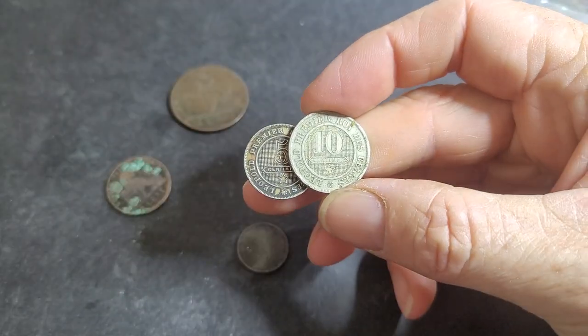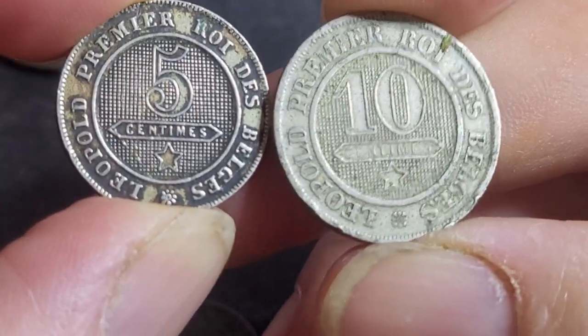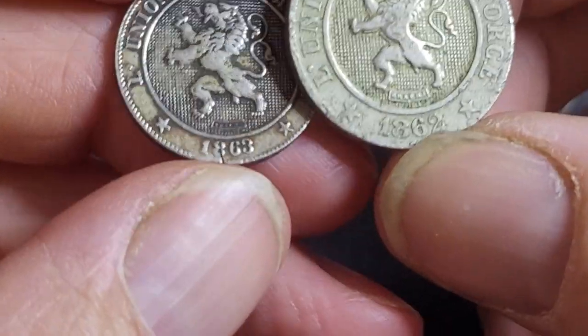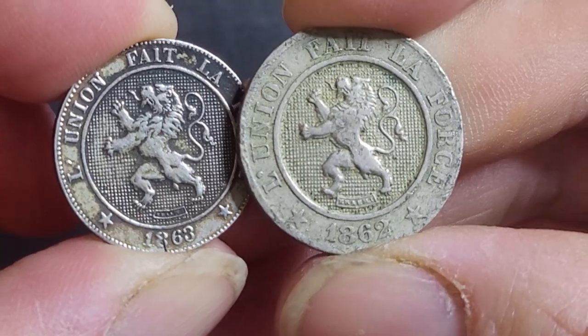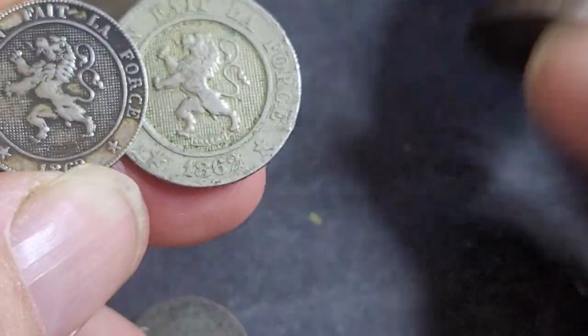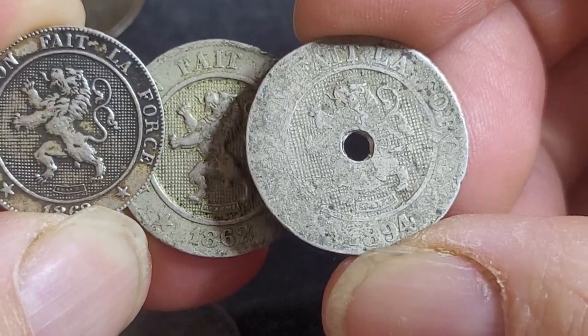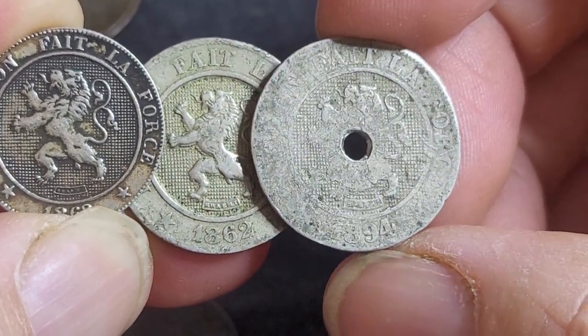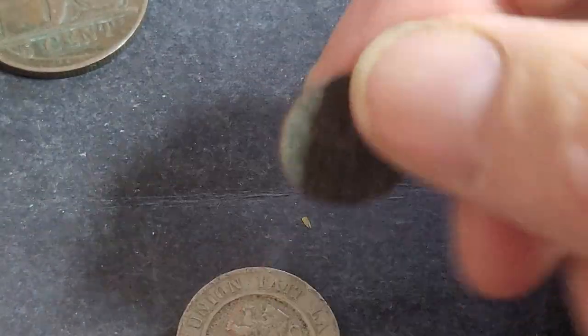So the first one we have is coins of Belgium. So we had the 5 and 10 centimes. These are depending on the date, so I don't know the actual mintage for each. So 1863, 1862, yeah, probably about $5 for those. This one obviously is post mint damage at the hole, 1894, so that's not even worth scrap metal.